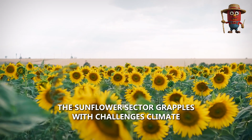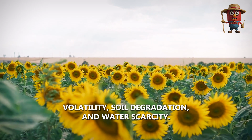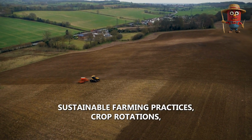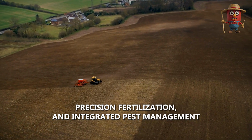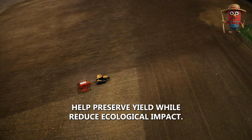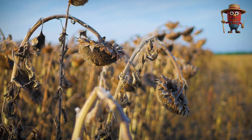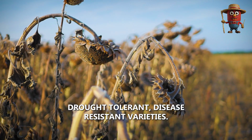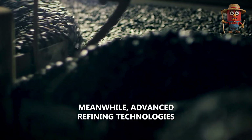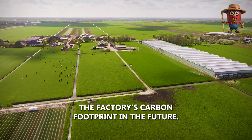The sunflower sector grapples with challenges: climate volatility, soil degradation, and water scarcity among them. Sustainable farming practices, crop rotations, precision fertilization, and integrated pest management help preserve yield while reducing ecological impact. Collaboration between governments, seed developers, and farmers fosters drought-tolerant, disease-resistant varieties. Meanwhile, advanced refining technologies and renewable energy adoption lower the factory's carbon footprint.